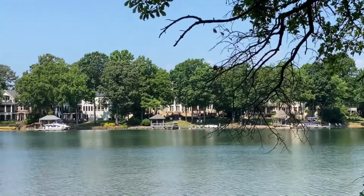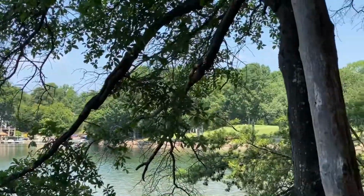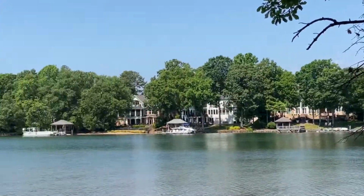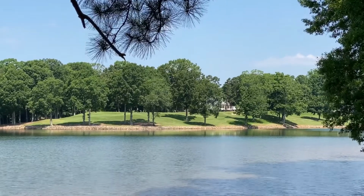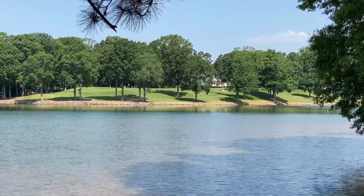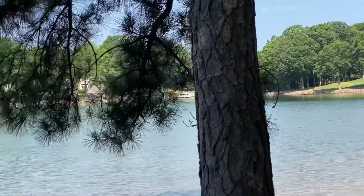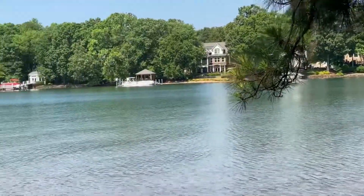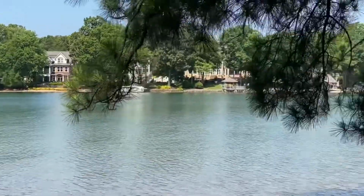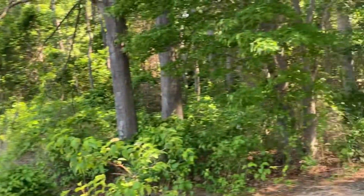I'll take a few more along here while we're walking. Maybe some that are clearer that don't have a tree like that and a man called Bob in it. Of course, Bob wanted to try to get a better view of the golf course. You know Bob and his golf. Big tree here. Really pretty area. And trees.